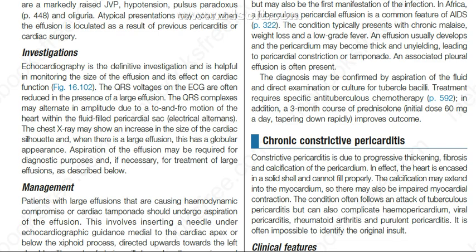The QRS complexes may alternate in amplitude due to a to-and-fro motion of the heart within the fluid-filled pericardial sac, which is called electrical alternans. The chest X-ray may show an increase in size of the cardiac silhouette, and when there is a large effusion, this has a globular appearance.